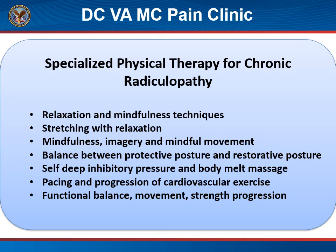If you are interested in working with a pain specialist physical therapist to help you develop a program to address a chronic radiculopathy, I first recommend that you engage with the DCVA Medical Center Pain Clinic's Self-Management for Pain telehealth program. There you will learn the general guidelines for activity pacing, pacing and progression of cardiovascular exercise, relaxation techniques, and stretching with relaxation. You can then reach out to the pain specialist physical therapist and learn ways to more specifically target the chronic radicular symptoms.